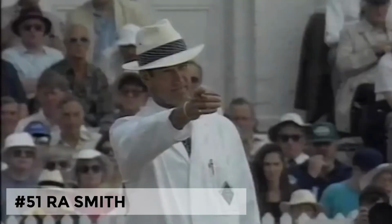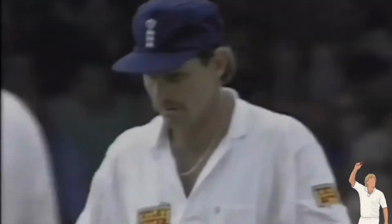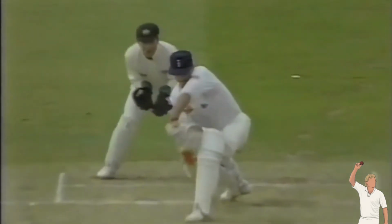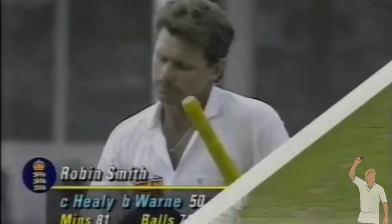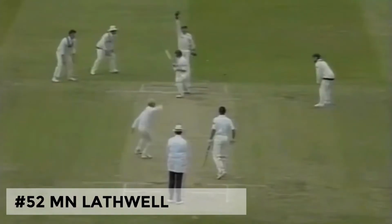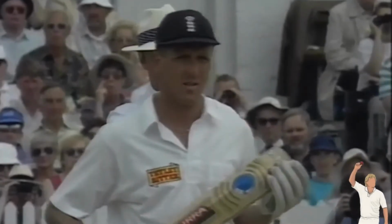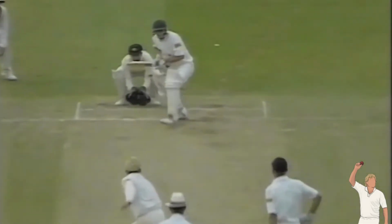Up they go, and Smith has gone. Beautifully bowled. The faintest outside edge, but beautifully pitched. That leg spinner, the stock ball, again dragged Smith lunging onto the front foot. Oh, that must be close. Yes, it's out, and I'm afraid the wiles of Shane Warne were much too much for Mark Lathwell. England's third wicket goes down for 109.